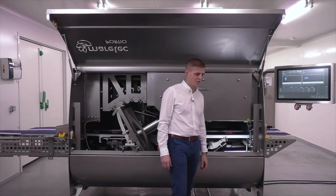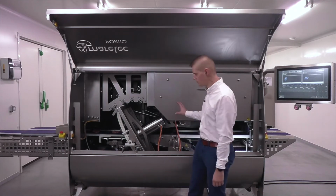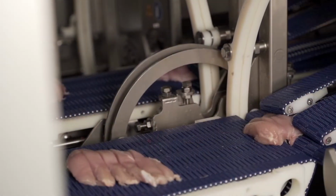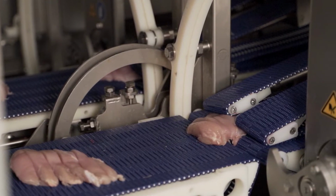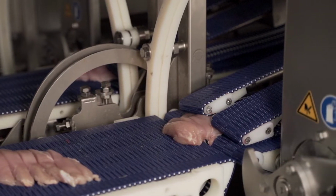The PORTIO as it stands here, is that a standard model or is it equipped with options which are recommended for poultry applications? Well, the model behind me has the option of the product holder. So the product holder will fixate the products on the infeed side while the knife is portioning them, which will give you a more accurate cut in the end.